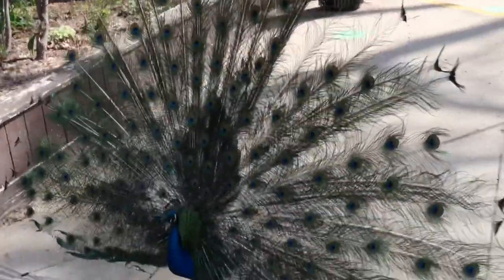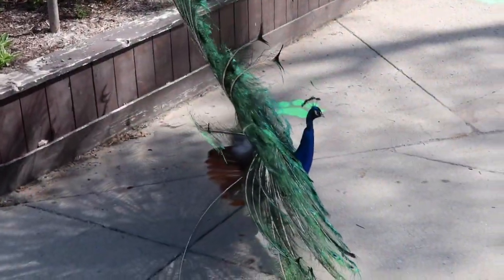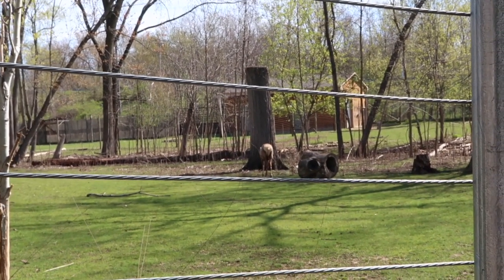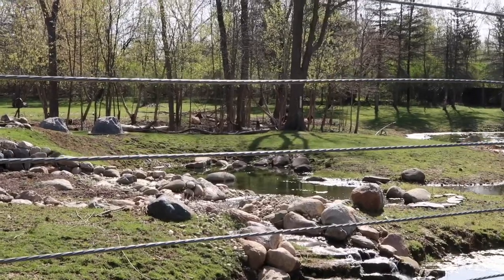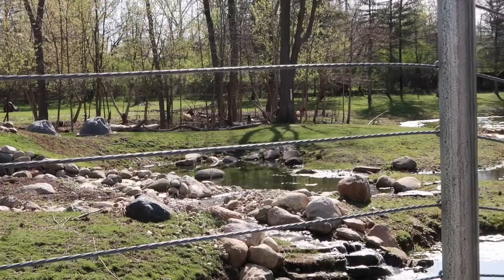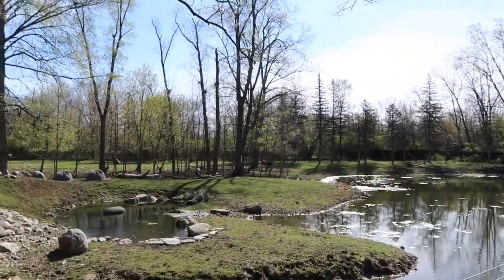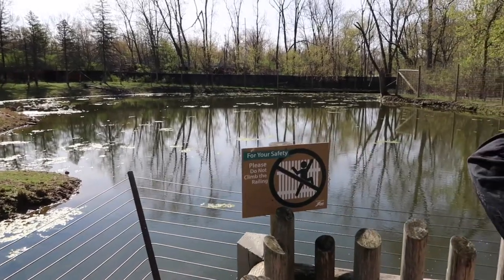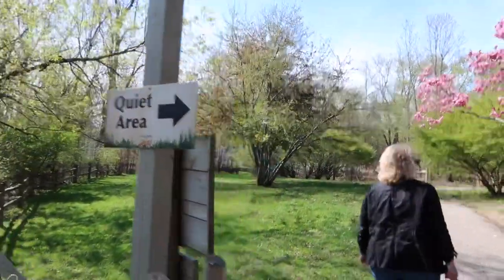What if his tails are? There you go. There you go. Beautiful. You got some elk. Oh, there's a couple way out there. Nice area for him. Yeah, it's really nice, a nice little quiet area.